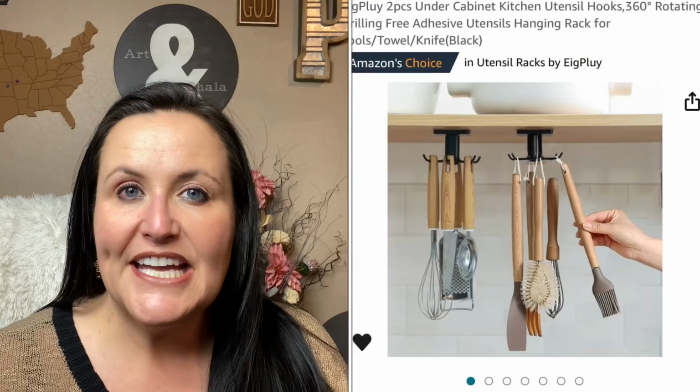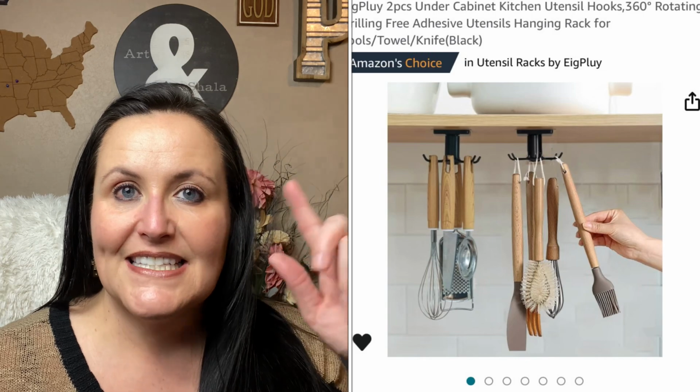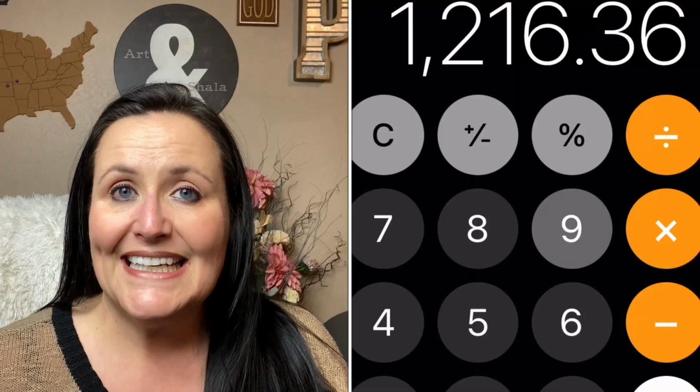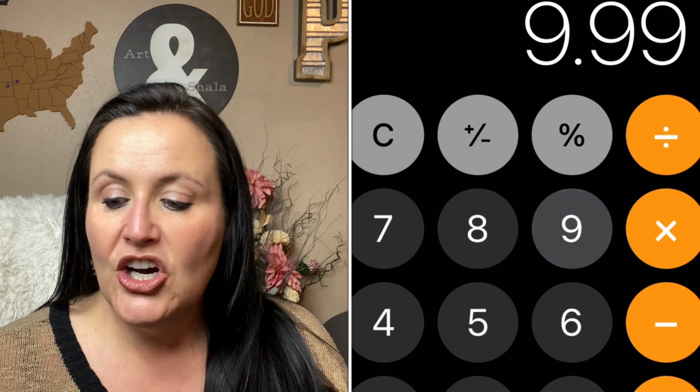One thing we forgot to show is I bought a 2-pack of this spinning spatula holder. I put one over by my spatulas and it holds some of the spatulas, and then I put one over by the sink that holds our cup and bottle brushes and everything. That was $9.99 for the 2-pack on Amazon, and it's still that price today.